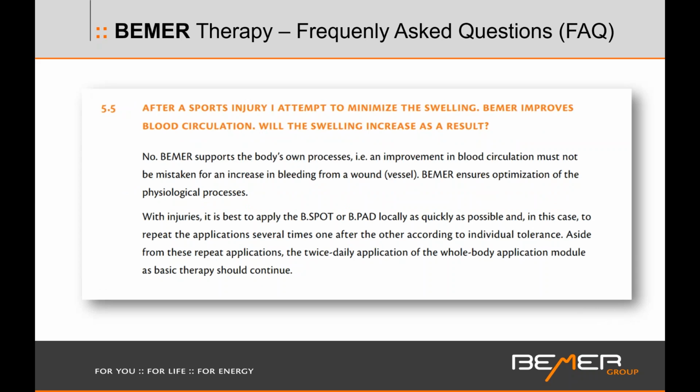After sports injuries, if you want to minimize swelling, support recovery through Bemer supporting circulation, a lot of people ask, will the swelling increase? Bemer supports the body's own processes. The swelling is not going to increase. In fact, Bemer is going to help decrease the swelling over time by moving the blood through the area, bringing in the new materials, and clearing out damaged tissue or waste products. Therefore, that inflammatory process can close or complete itself to move into the regeneration phase of healing.